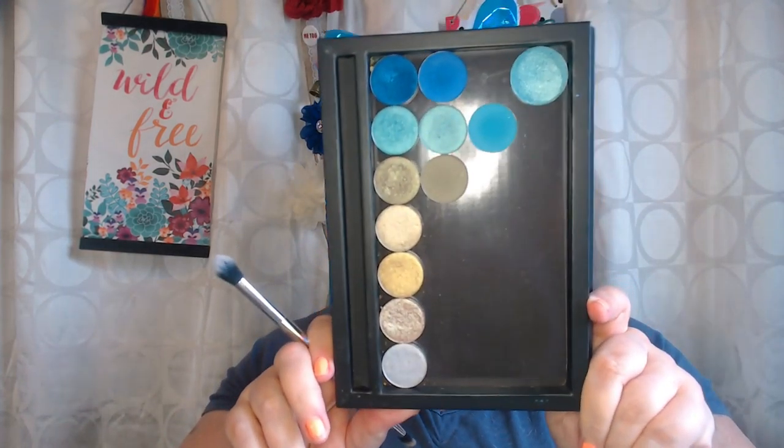That BYS palette has got to be some of my favorite grays. I don't do grays a lot, but when I do, that's the palette I've been looking for.